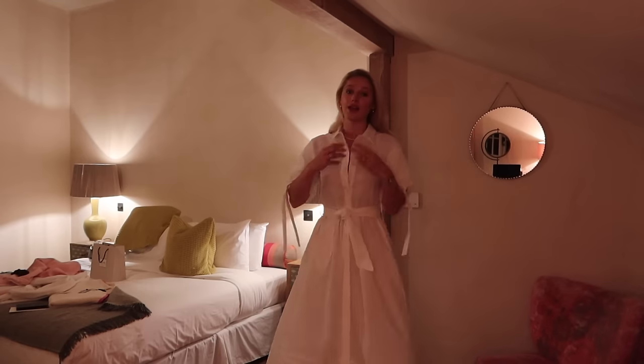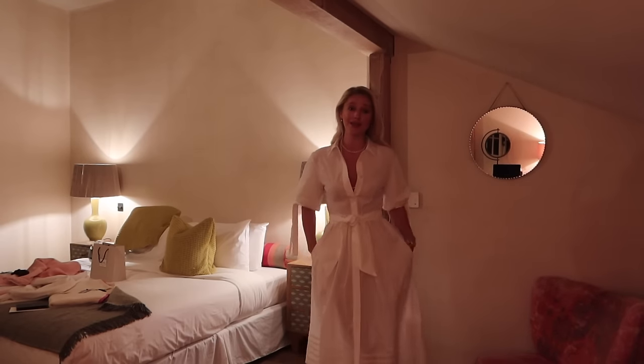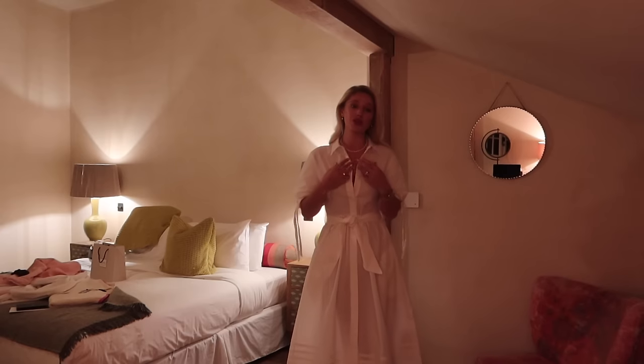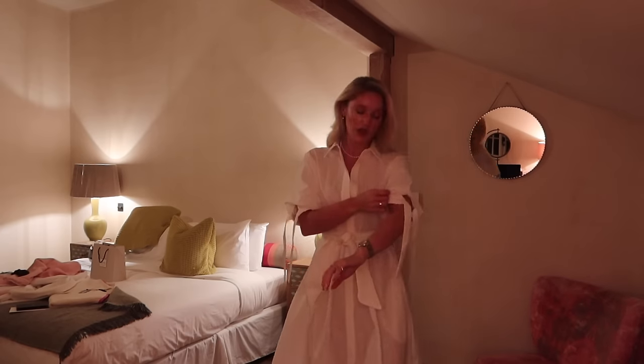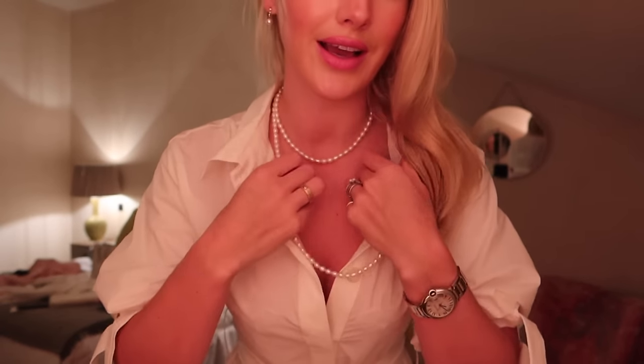Absolutely stunning. The fit, the quality, the design. It's got pockets. Honestly, I wish you could feel just the quality. Also, a beautiful stretch that it has. I've actually got it rather sexy. I've unbuttoned it slightly so that you could see my pearls. I've got my gorgeous Gingiberri earrings and the slightly longer necklace.